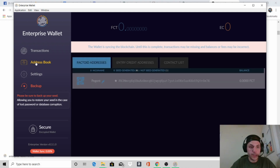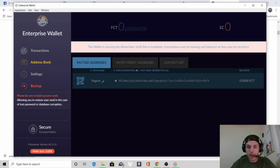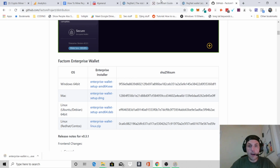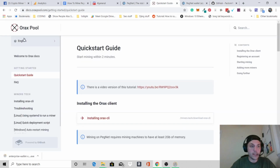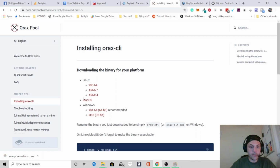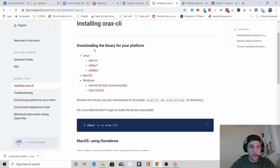So we're going to go back over to the address book, and now we have an address that we can receive payments to. All right, so now we're going to head back over to this Orax Pool mining guide, and we're going to grab the miner. Make sure that you're on the Quick Start Guide tab over here, and just press that button right there. And just make sure that you download the correct binary for your operating system.